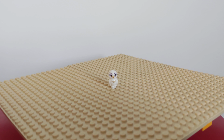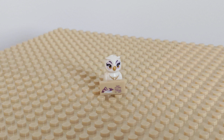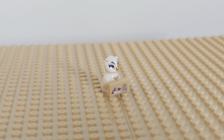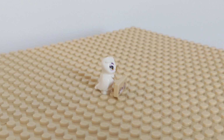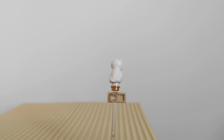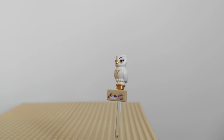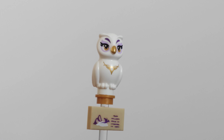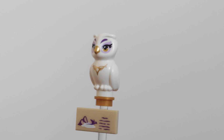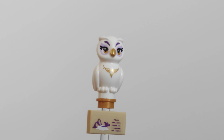Finally, there's Nascha, the pet owl. She can be used to send mail. It is worth noting that this is the first appearance of this mold, which is still in production at the time of this video. This print is exclusive to this set, but the mold has been used since in 5 more mini-doll related sets.